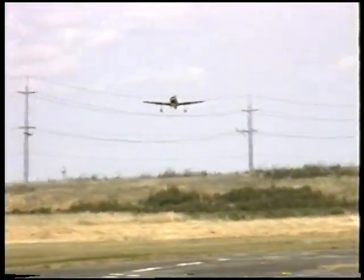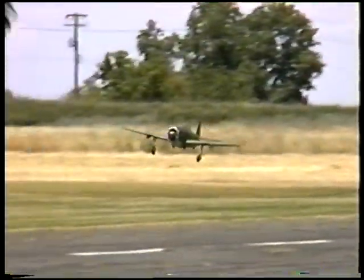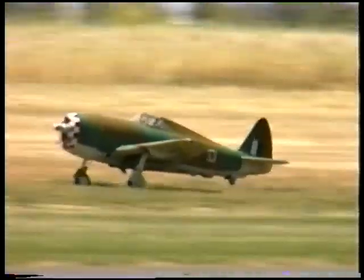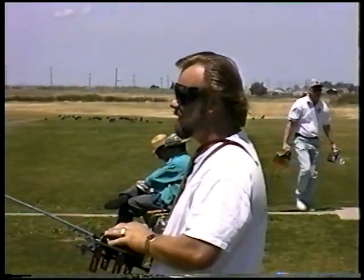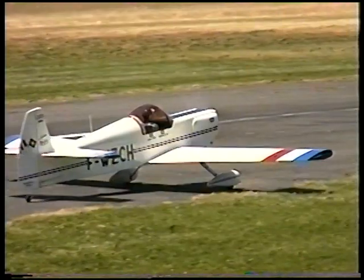Jay Price is coming in with his P-47. Very nice landing. Very nice. Can't hardly beat that. Allenson is up for his second flight of the day. Allen's flying a Cap.